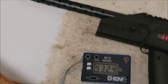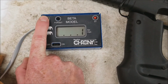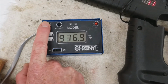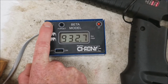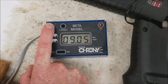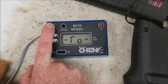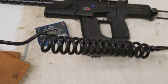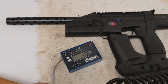Awesome. Did better than I thought it would. So there's our low, high, average, extreme spread, standard deviation. Wow. Okay, now I'm going to switch over to the tactical rifled barrel. Again, this was the SMG smoothbore.